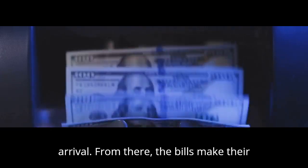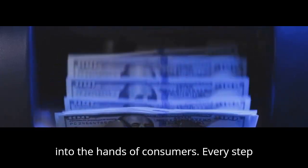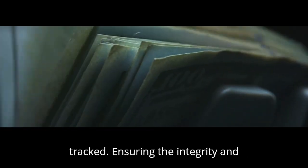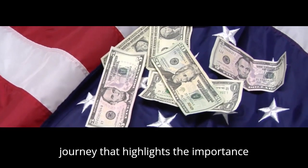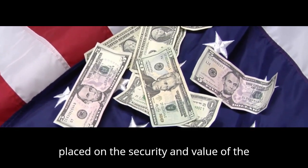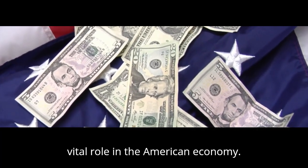From there, the bills make their way to bank tellers, ATMs, and finally, into the hands of consumers. Every step of the process is carefully monitored and tracked, ensuring the integrity and accountability of the currency. It's a journey that highlights the importance placed on the security and value of the dollar, a journey that underscores its vital role in the American economy.